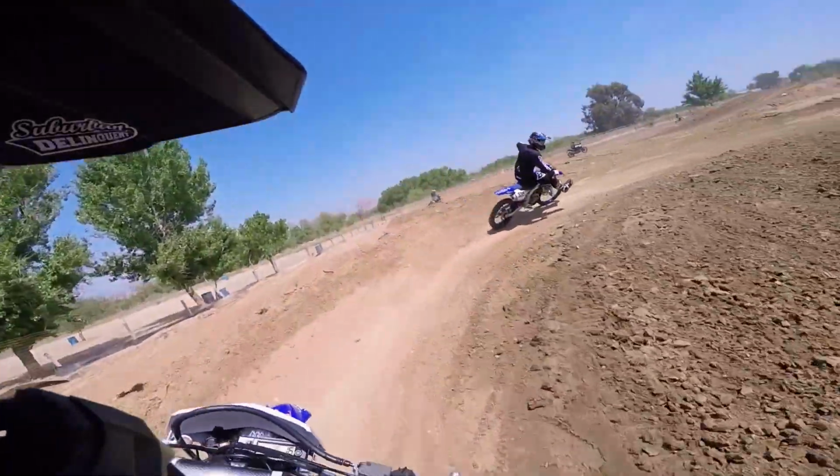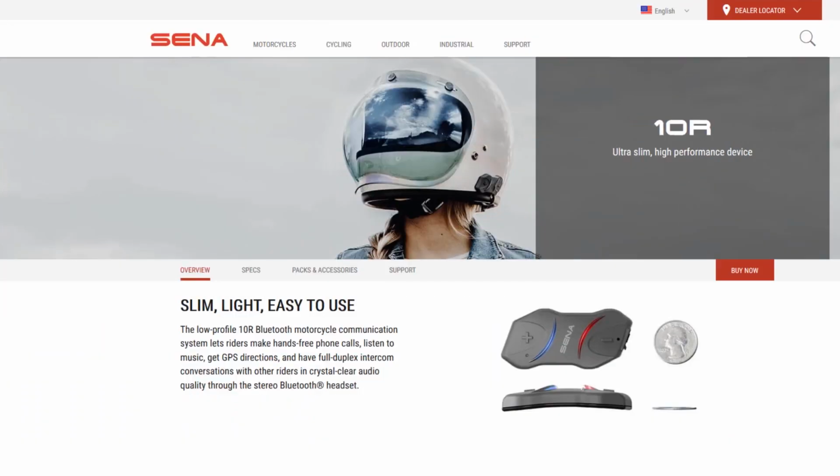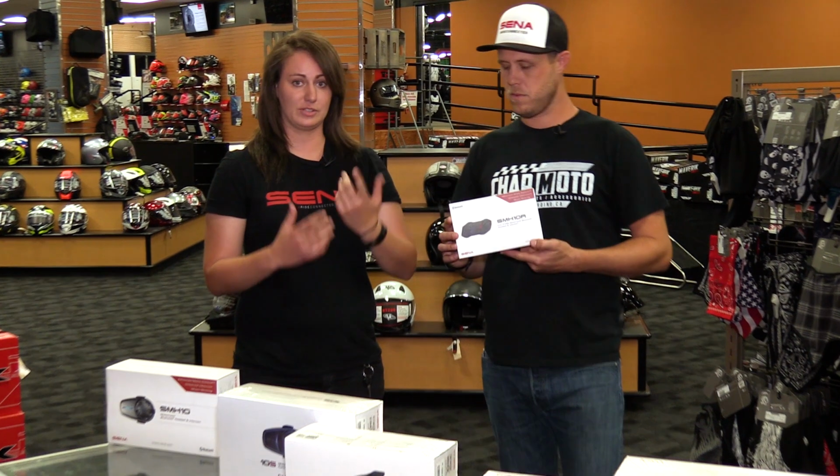And then there's plenty of people that just love to rock out and go out there and you've got everything in your helmet. You can control it, skip songs, control everything off your phone right from your helmet. One of the most popular models for the dirt happens to be the 10R. It's that really sleek 3-button system. Makes it really easy to mount on any helmet because it just clips or sticks right on there, or you can use the Velcro adhesive.